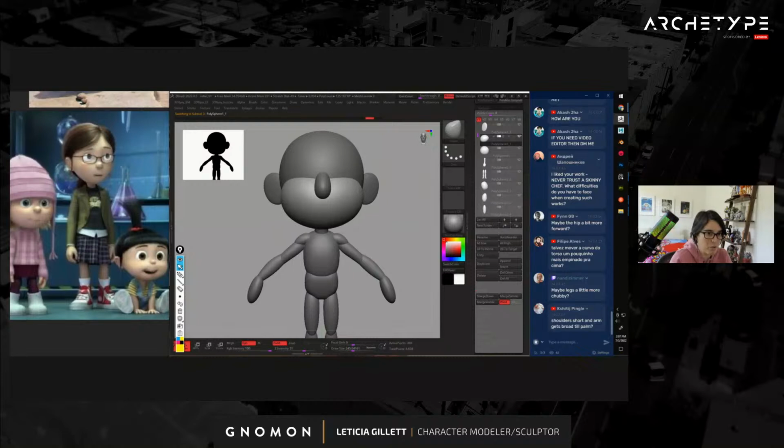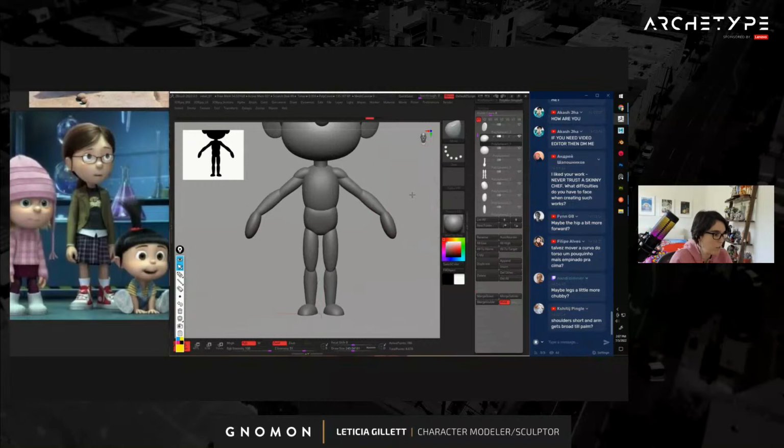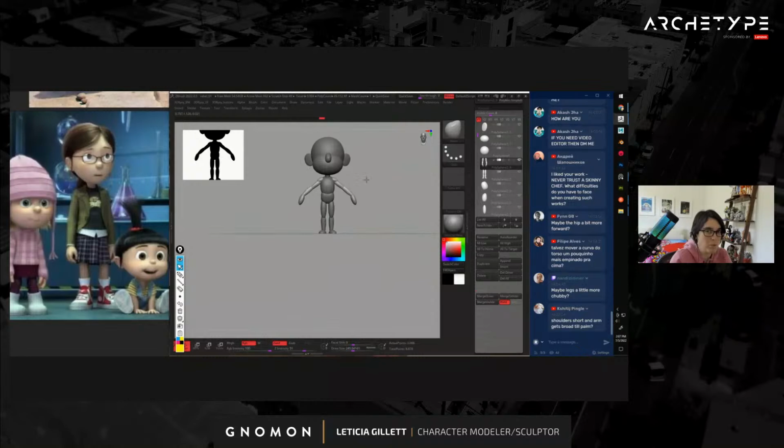Shoulders short and arm gets broad to palm. Not sure. You mean this, like in general? This goes here on the pubic bone here. The wrist area. I don't know if that's it. But all right, let's think.